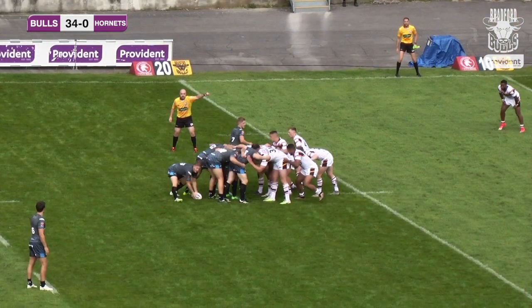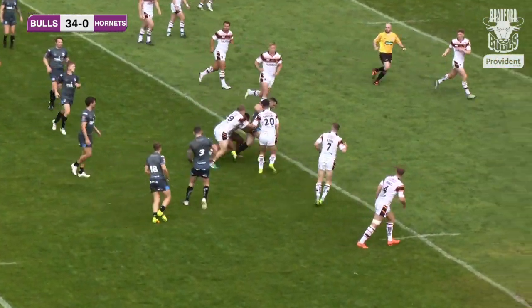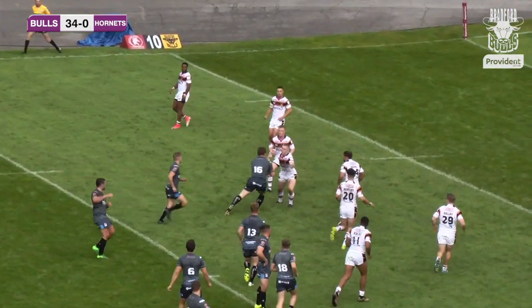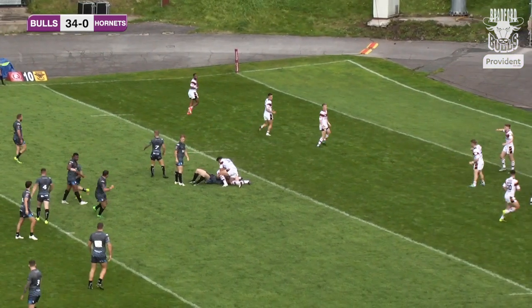Yeah, Rochdale have got nothing to lose now, have they? They might as well go all out and see what happens. And that's what they've just done there. And Bradford make the error and try to blame it on Rochdale pulling the ball. It's just unfortunate. It's unnecessary, hold the ball and complete.